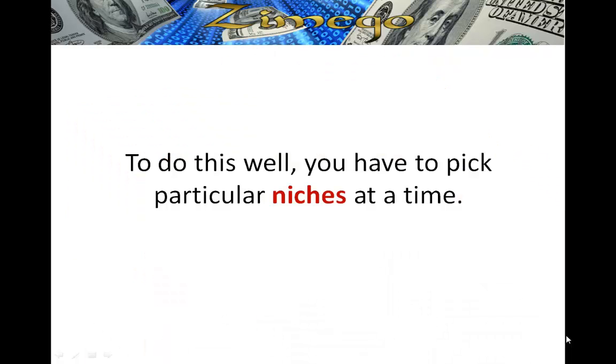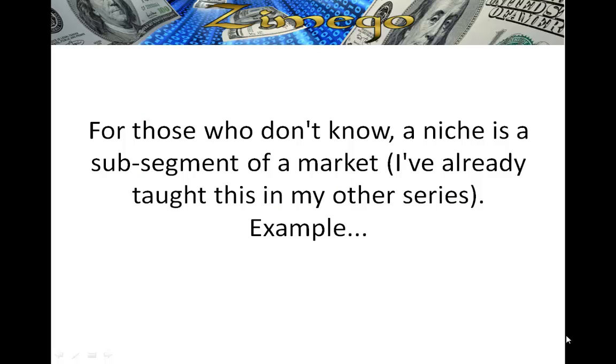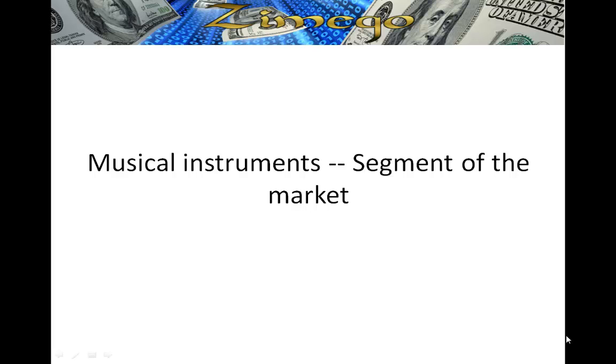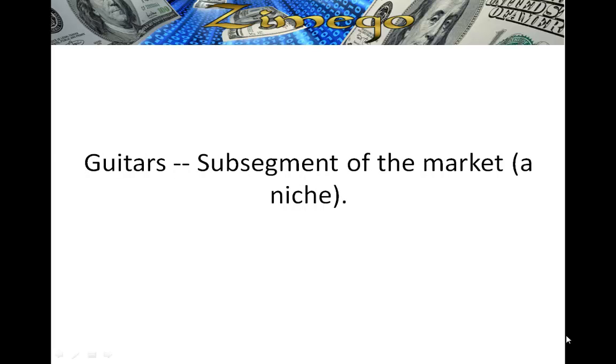To do this well, you have to pick particular niches at a time. For those who don't know, a niche is a sub-segment of a market. I've already taught these in my other series. Example, music is a market. Musical instruments is a segment of the market. Guitars, sub-segment of the market, a niche.